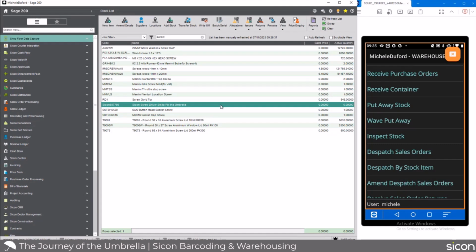So in order to showcase what barcoding and warehousing does, I'm going to put a purchase order on to receive that in. And I'm also going to put a sales order on to be able to pick it, pack it and dispatch it. That's raw, basic movement of stock. And we'll do everything that we need to do along the way. Okay, so let's just do exactly that first.